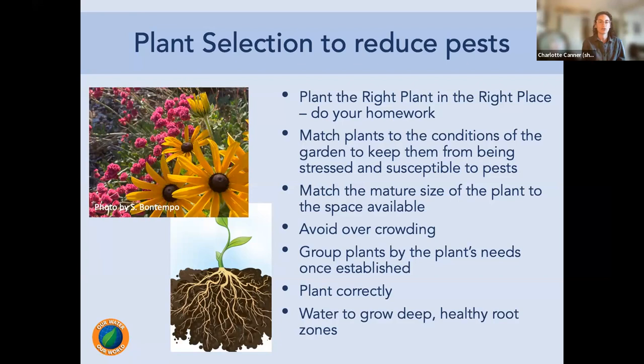We're going to understand the mature size of the plant that we're buying. When we buy them, they can be only this size sometimes, but how big is it going to be? Those tags that come with the plants will tell you how much water, how much sun, and how big it's going to get. So make sure we're matching the mature size of the plant to the space available, because if we stick something in a place that's too small for it, it's going to be constantly stressed. It's not going to have enough space to spread out and get as big as it wants to be.